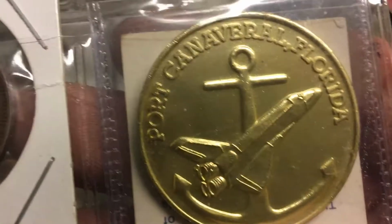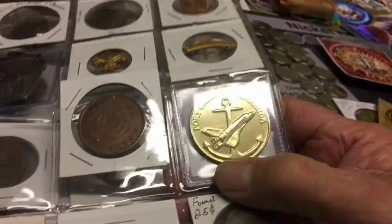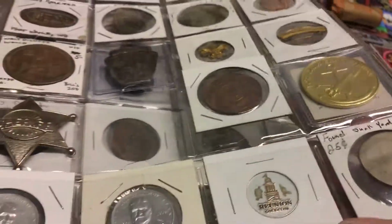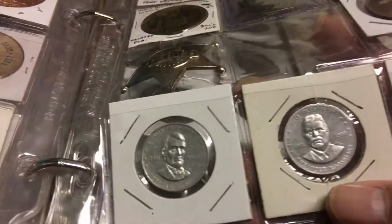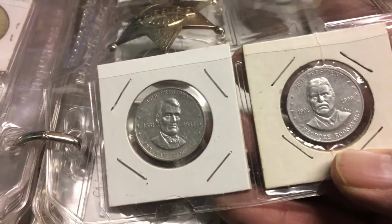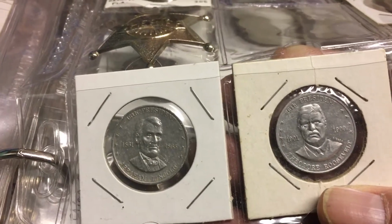And then the next one is Port Canaveral, Florida. I used to live down in Orlando. My sister lives in West Palm Beach, where they used to shoot them off at. You can watch the rockets from my house. I lived in Orlando when I shot them off.